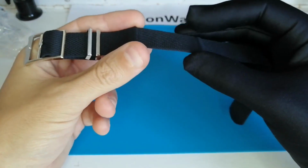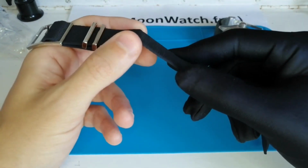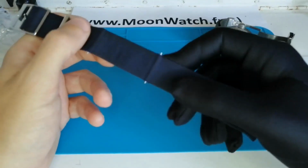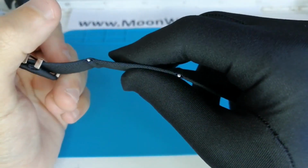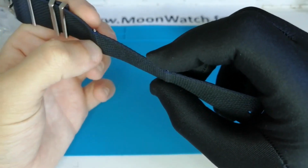So, by the way, this is not a real NATO like the NATO you might buy on military mounts. It should be noted that the spring bars are attached directly inside the strap, and that's really nice, really original.